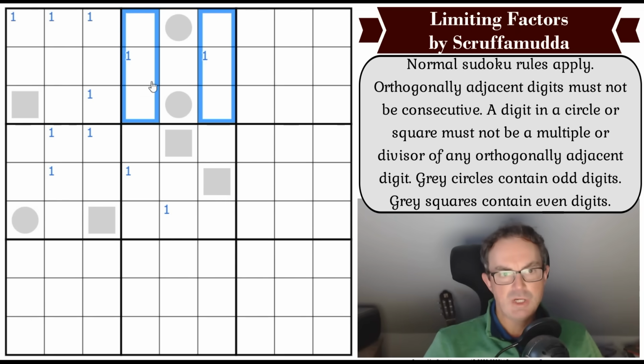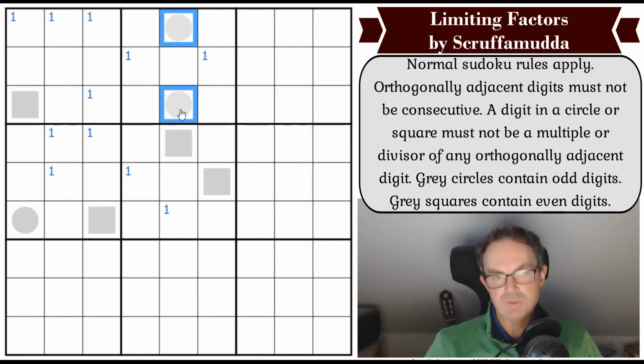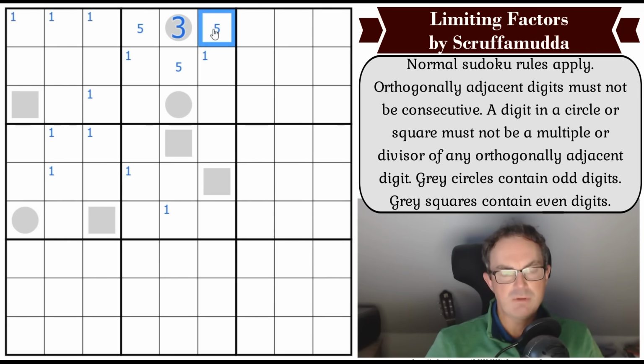Well, okay, let's try. Because we've managed to eliminate 1 from these 2 circles, which contain odd digits, both of these odd digits are from 3, 5, 7, and 9. Now when we tried 3 in there, it was restricted, wasn't it, I think? Because it can't have 2 or 4 orthogonally adjacent to it by the rule. It can have 5. Obviously it can't have 1. It can't be 3, there would be 2 3s in the box. It can't be 6 or 9. So it's 5. This would be a 5, 7, 8 triple.